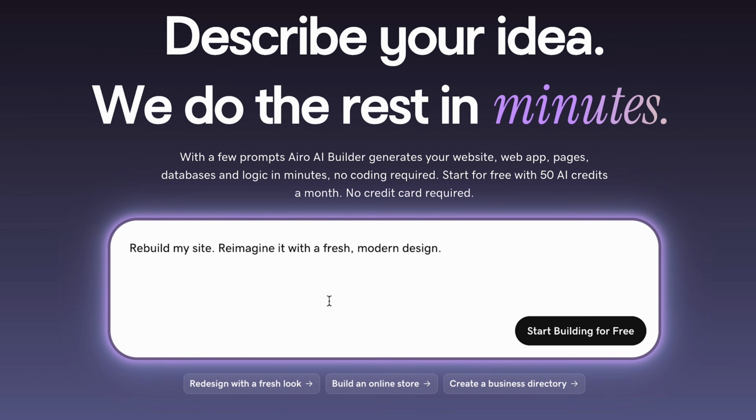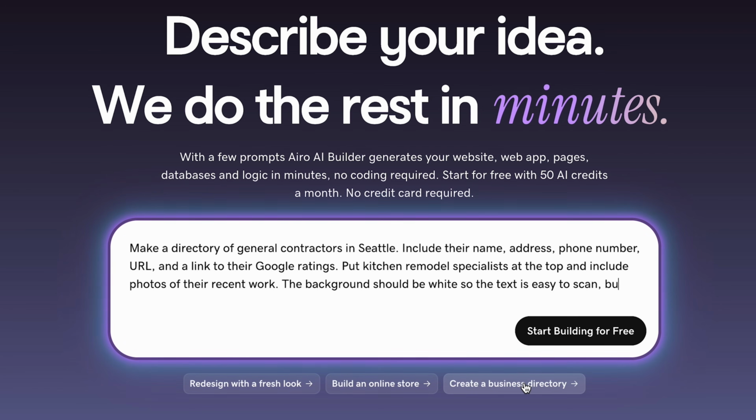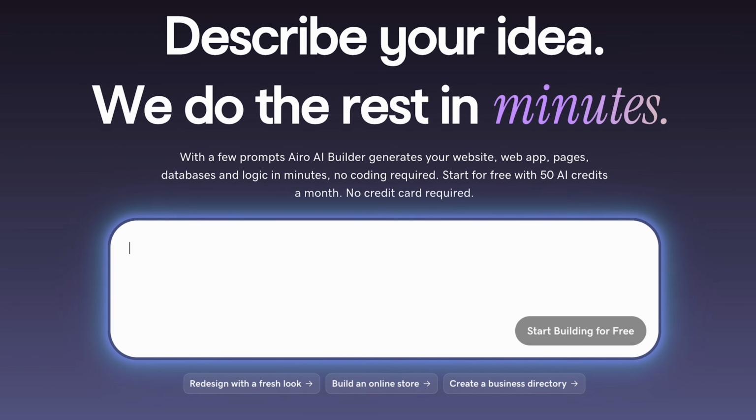Or I might click to see an option of a prompt to build an online store, or a business directory. These are all just examples of things you can type. For what we're doing today, I'm going to start from scratch.